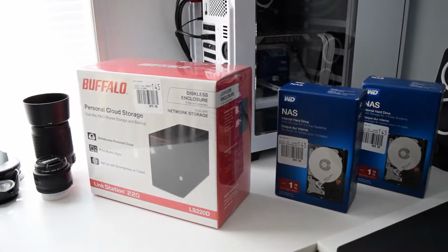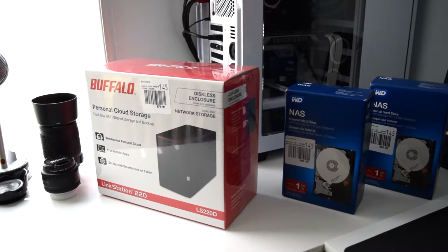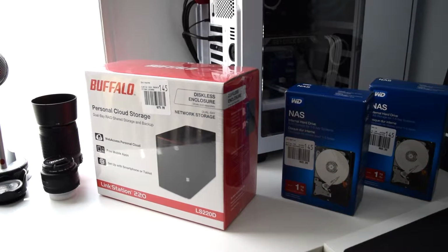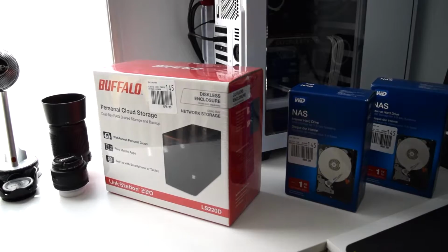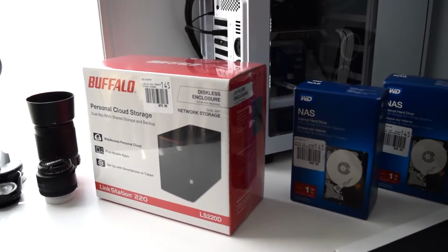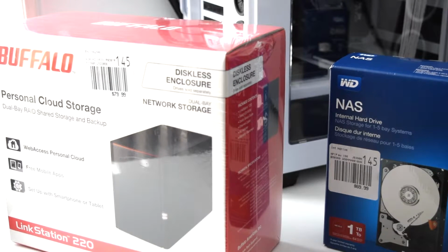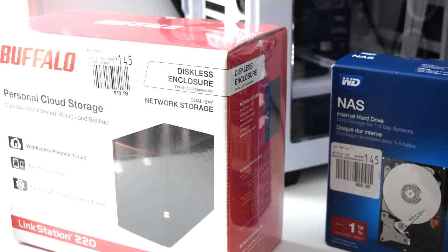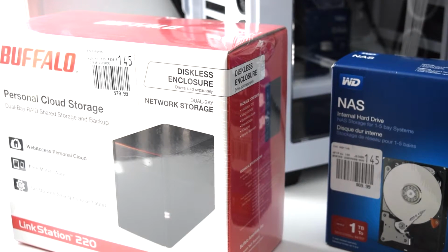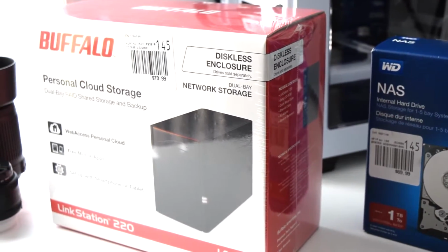So basically with Buffalo LinkStation 220 you can have your own personal cloud storage slash NAS. So what is NAS? NAS is basically network attached storage. So you can have your own little file server. Now when I say file server, don't get freaked out and start thinking, whoa, file server means the big companies with a bunch of servers.